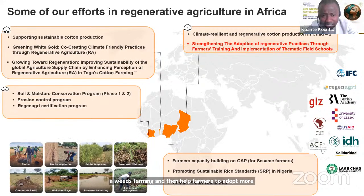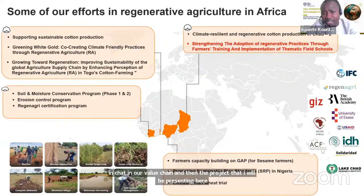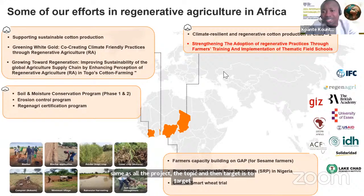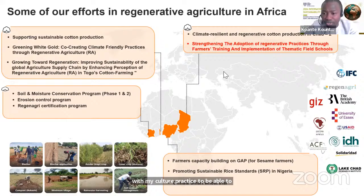And in Chad, in our value chain, and the project that I will be presenting here, we have different projects, and one of them is climate resilient ingredient cotton production. Same as all the projects, the target is to support farmers with regenerative agriculture practices to be able to adapt and also improve their livelihoods. Now, the project that I will be presenting is about strengthening the adoption of regenerative agriculture practices through farmers' training and implementation. That project also is ongoing in Chad.